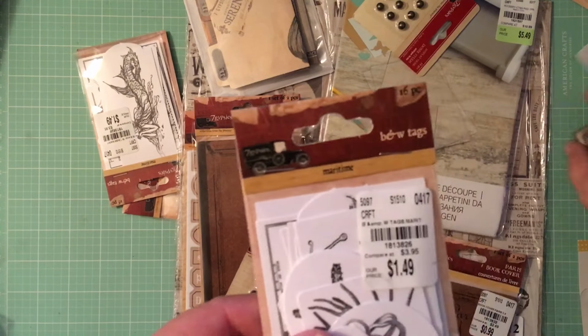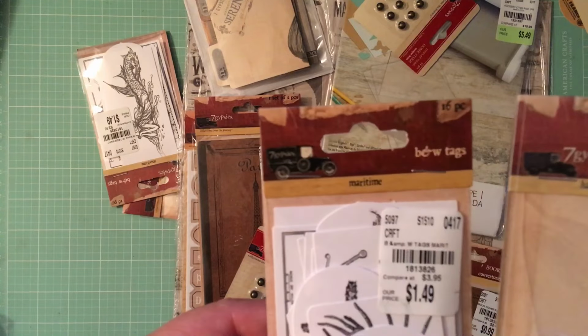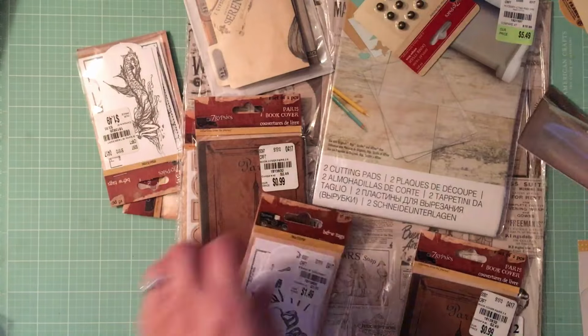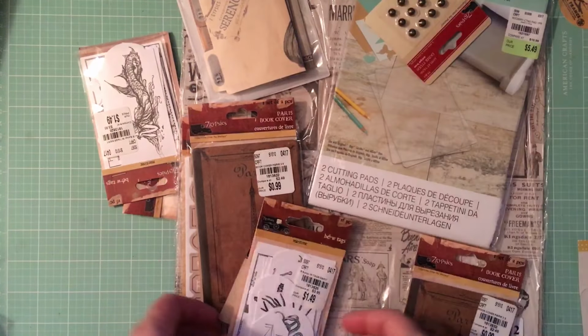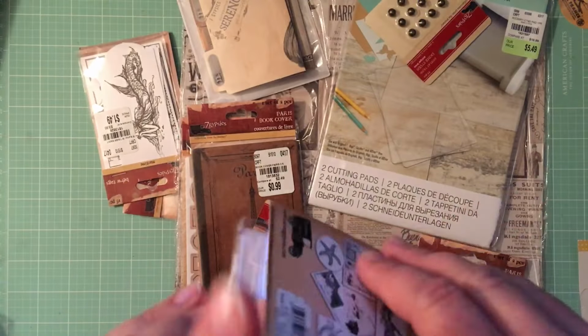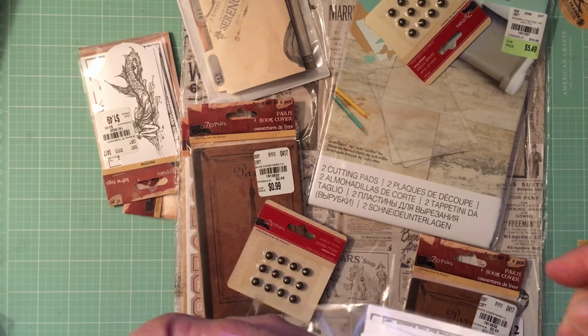That is the file folder, so that wouldn't be the same. They are not the same. Very cool. Making a little bit of a mess. I can pick it up later. There's the number. And these ones I grabbed because I thought they might be fun to color.